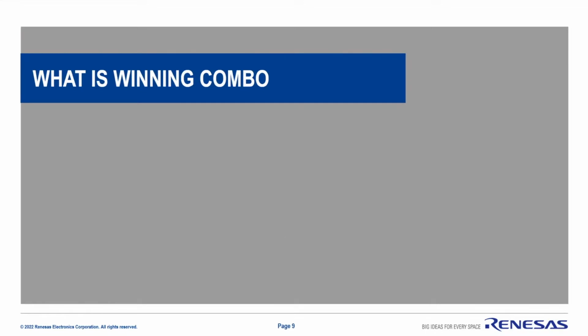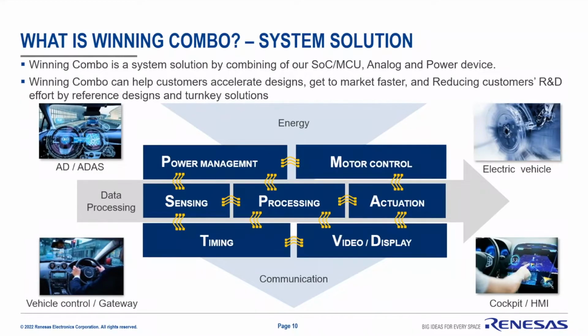So now let's see about our winning combinations. We will focus on offering a SaaS solution called winning combinations, which combine our digital, analog, and power products. So instead of using standard products, these system-level optimized solutions can easily solve unique automotive challenges, such as functional safety and power efficiency, and help customers reduce development costs and man-hours. Emerging customers in the automotive industry will benefit greatly from this winning combination solution strategy, since they can speed up the time from product planning to market launch.